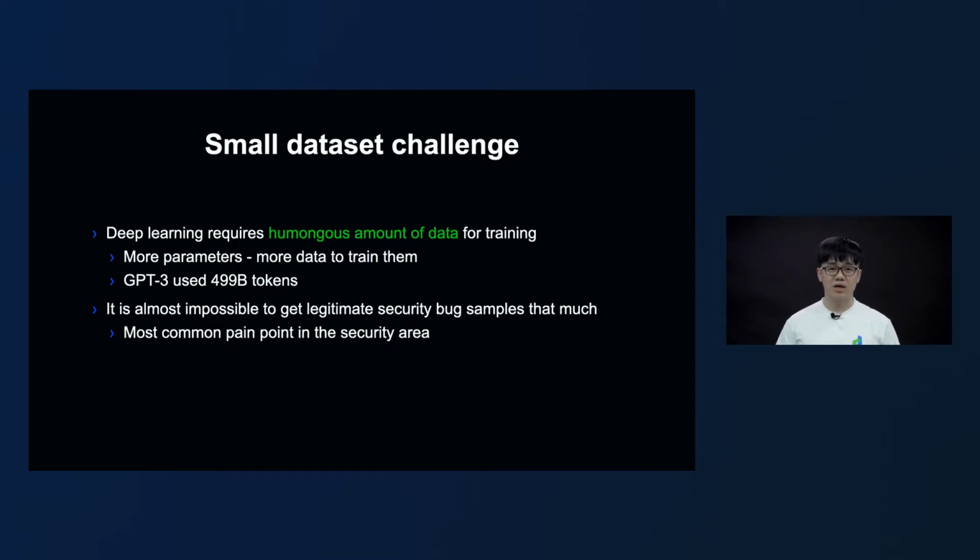Because of that, nowadays neural network models are quite huge and also data hungry. For example, GPT-3 from OpenAI used 499 billion tokens for training. And it's almost impossible to obtain such an amount of bug samples. For example, for each bug type, even 100 samples are hard to get. So this has been the most common problem in the security area. Everybody wants to apply deep learning techniques in security, but it's really hard to get the samples for security problems.